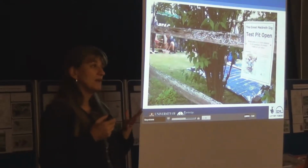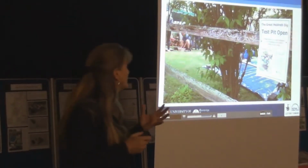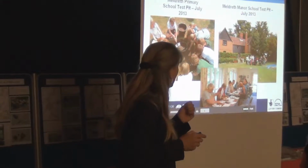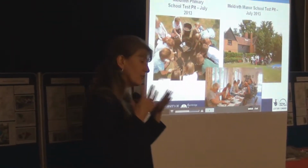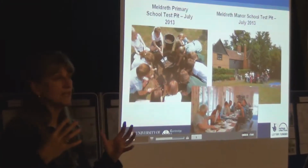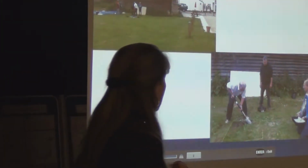Another great thing about the Meldreth project was the number of test pits that were open for people to come in and visit. And it was great to walk around the village and see signs saying test pit open and come in and have a look round. And there were several different weekends of digging and several other projects as well involving schools. So it was a great opportunity to draw as many different people in as possible and involve everyone who could possibly want to be involved.